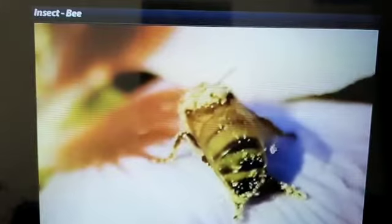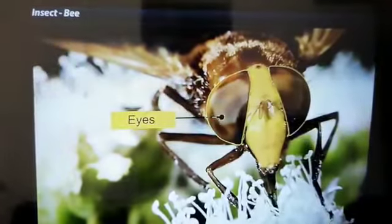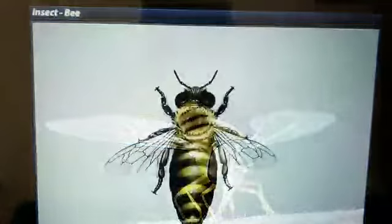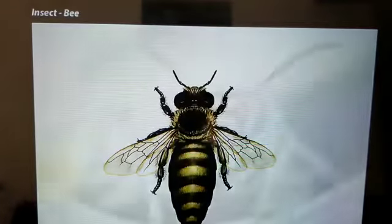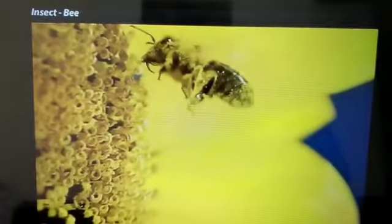It is also called a honeybee. It is a small insect with yellow and brown markings on its body. A bee has two big eyes and six legs. It has four wings that help it to fly. A bee has two hair-like parts near the eyes called antennae, which help it to smell and feel.